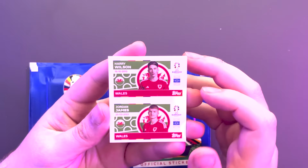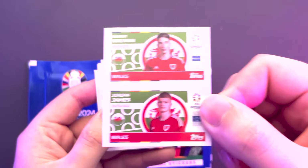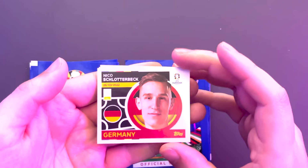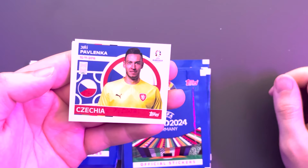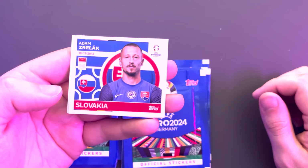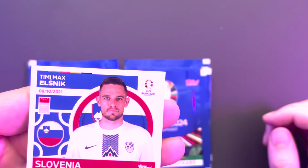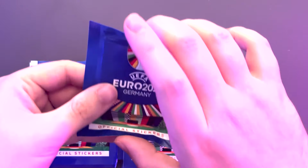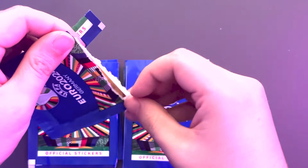Nelson and John James are from Wales, and they're not even in the Euros. So I don't know why that's on there, but that's pretty cool. Nico Schlotter. Okay, this might be the gold one.